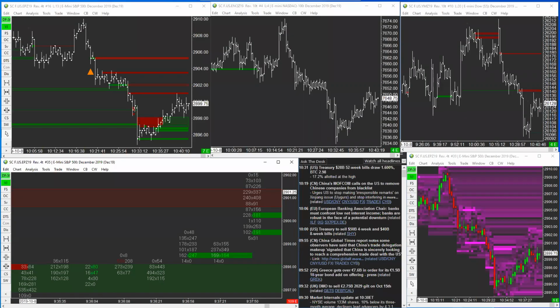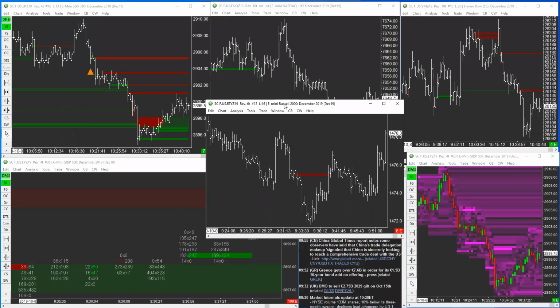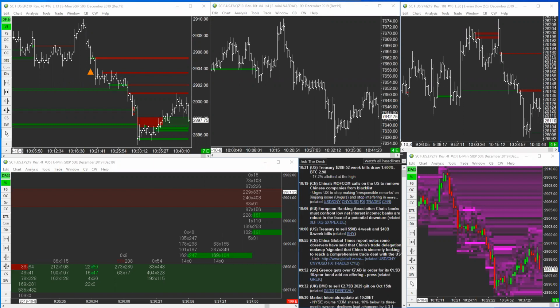Now, in that same sequence, we had the Russell that started to spin up out of the hole right in here. 9:35 Central. A jump there, and then another jump there. It's not always the Russell. Could be the Dow. Could be the NASDAQ. You've got a few that you can watch, and don't think that you can't look and absorb more than you can. If you drive an automobile, you're absorbing a whole hell of a lot more data than you ever thought you could.